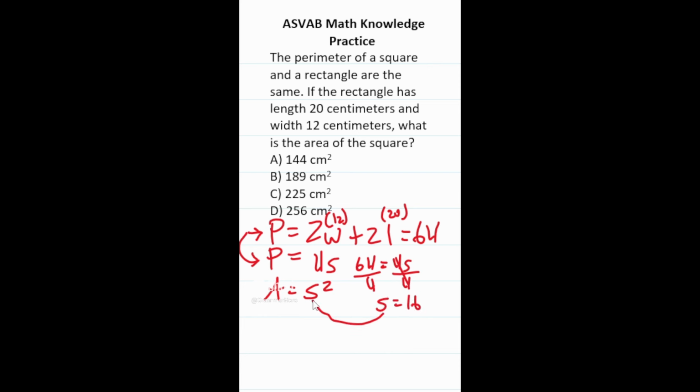Now that we know what s is, we can go ahead and plug it in here. This becomes 16 squared. That's the same thing as 16 times 16, which I'm going to let you work out on your own. I happen to know it's 256 centimeters squared, D. I have that memorized, but you could work it out using this multiplication over here. So that is that one.